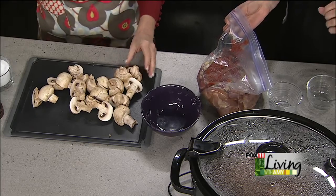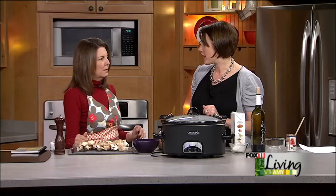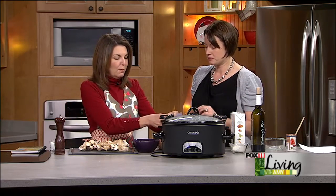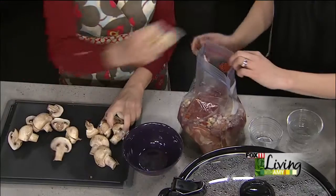Yeah, so I usually do that. I usually plan the night ahead what we're going to have, and then I pull it out, and then just before I leave for the day, I'll throw it in the crock pot. And then it'll be partially frozen, so that you can actually get it out of the bag. So our mushrooms go in here too. Yep, mushrooms go in there.